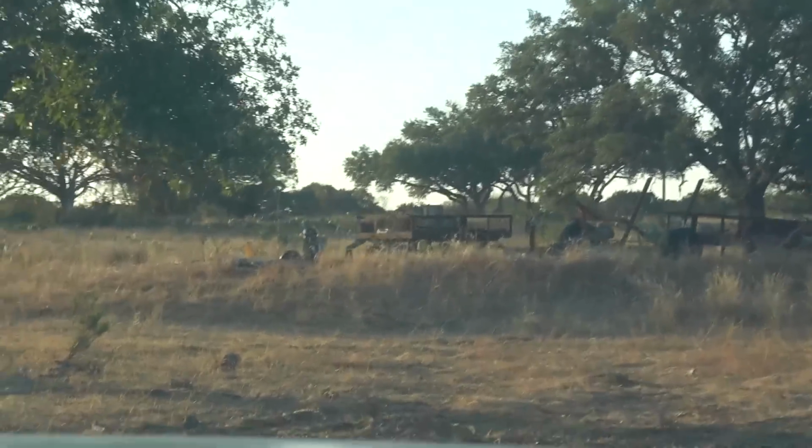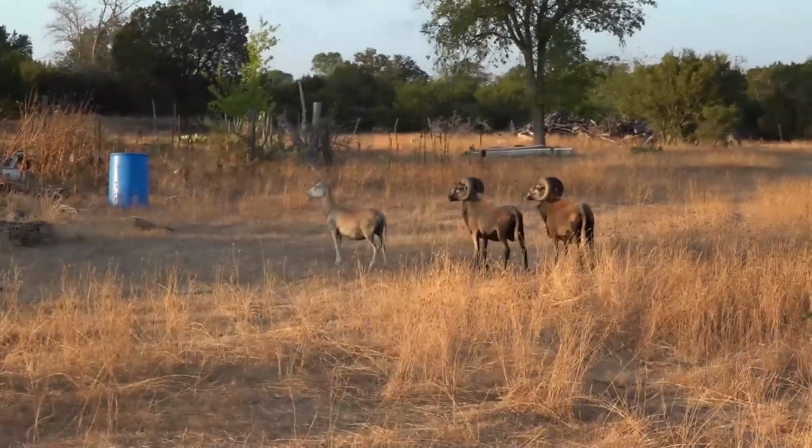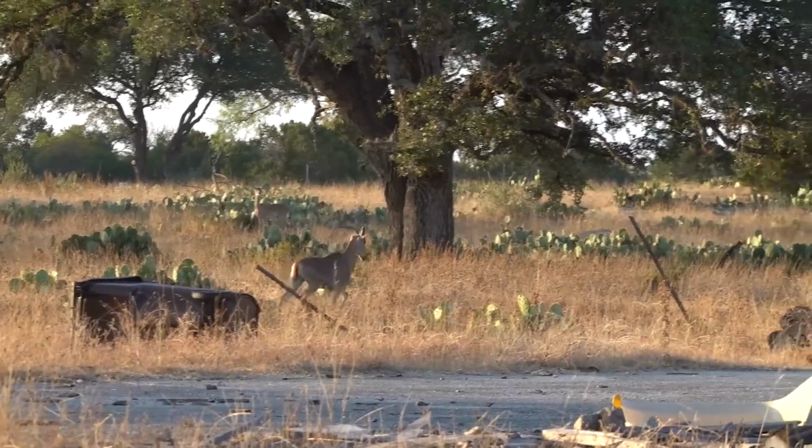I see you. It's our dad. Why do you guys let him hang out with y'all? He is not one of you. I think that's actually a girl, if that is in fact an aoudad.